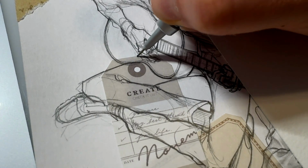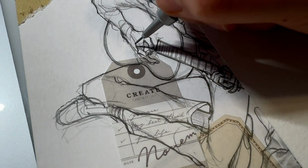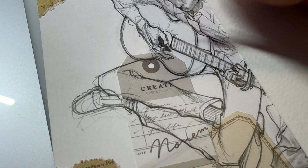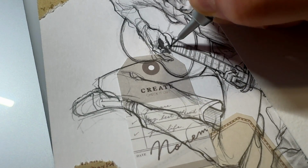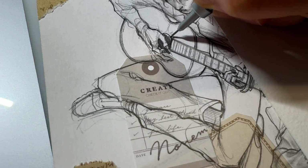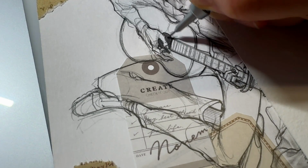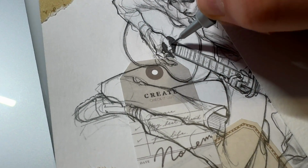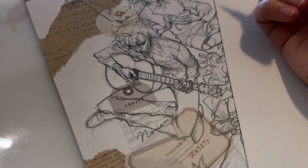So I did find a reference for this pose, thank God, which helped me a lot. I looked at that during the very initial sketching process, so I was able to save myself by actually finding a reference for once, which is something I should probably do more often. But not only was the guitar hard, the angle of his face just really gave me so much trouble.